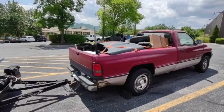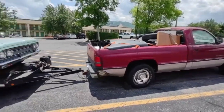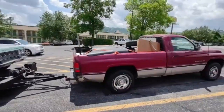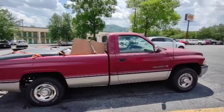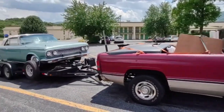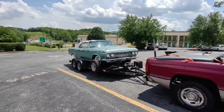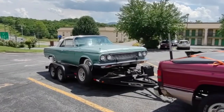And I appreciate y'all riding along with us. This is going to be a typical adventure. We've got her loaded down, and you know, we try to do this every year. Sometimes we miss one, but with the COVID and all that stuff. But it's a good time. It's all part of the adventure, and the car show's not bad either.